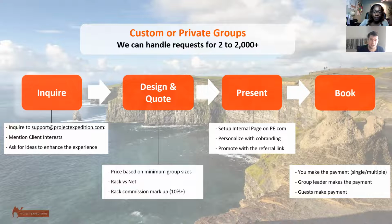Reach out with an email. Tell us what the client's interested in. Tell us what they'd like to be doing. Tell us what the perfect day would look like. And we will then reach out to our different operators to put that quote together. We can do group rate discounts. We can quote you rack. We can even quote you net rates. We can do a commission markup as well. Like the standard commission is 10%, but if you wanted a slightly bigger margin, let us know. We'll put that into the quote.